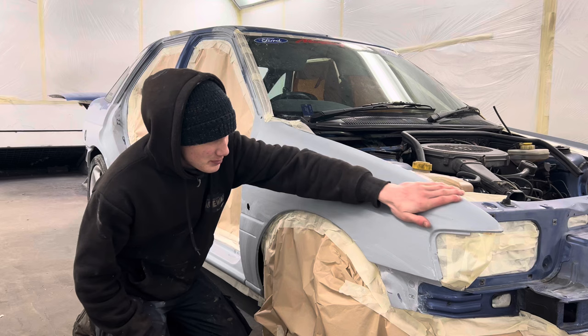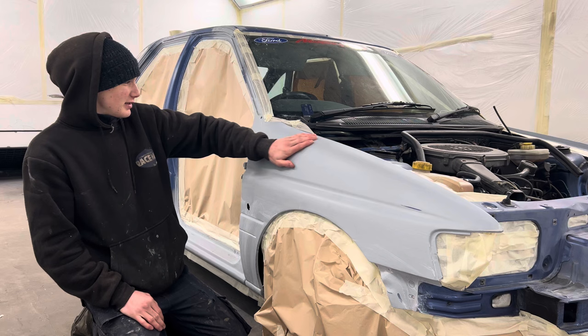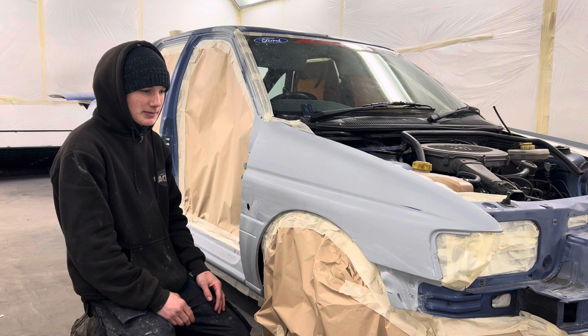This is probably one of the biggest days ever. I cannot wait to do this. The whole car has been prepped to an amazing standard, I'd say anyway, a good standard, all wet, flat, and pretty much all messed up. Still a few bits to do, but it's a massive day, and I can't wait. The Escort is going to be back to blue today. Can't wait, man. Let's get right into this one.